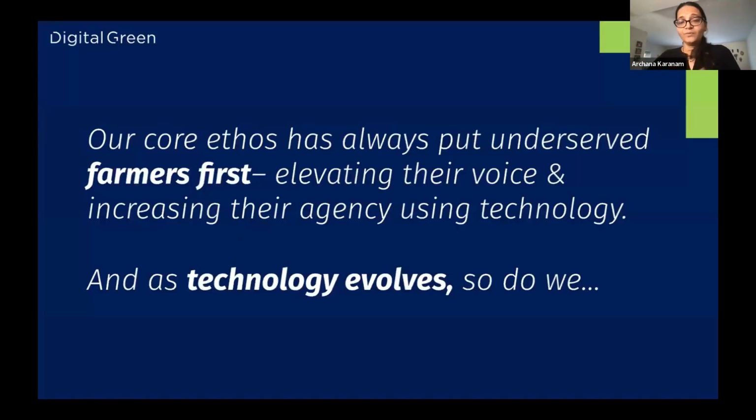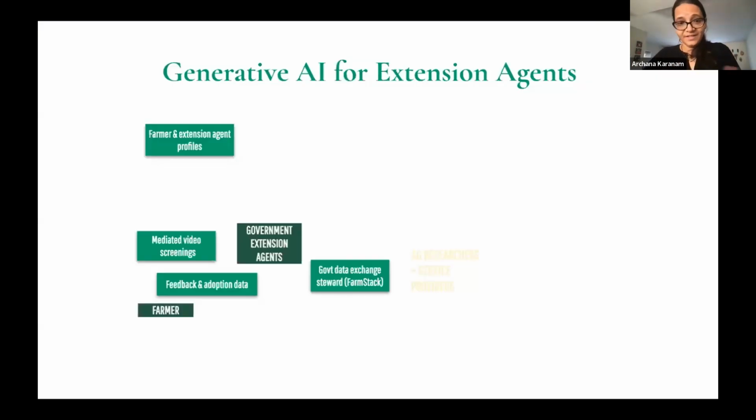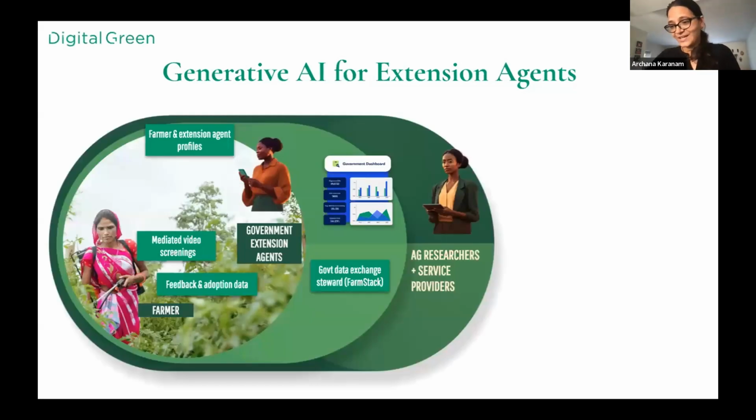Our core ethos has always been to put underserved farmers first, elevating their voices and increasing their agency using technology. As the technology evolved, so did we. And what's now?